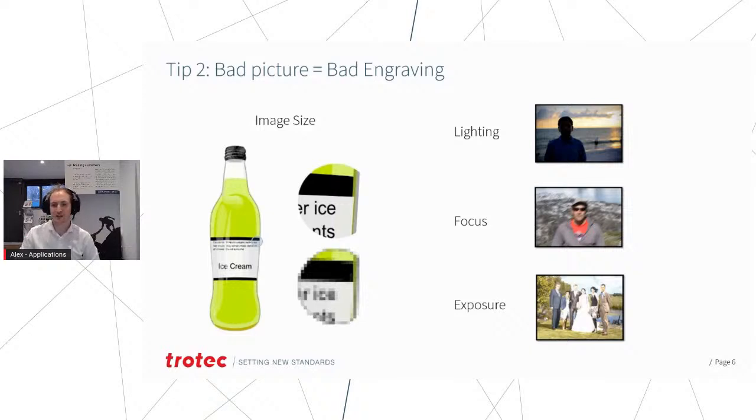So this really goes back to just real basic setup in terms of more on the photographic side. For example, if you've been given an image with poor lighting, then of course we can't make data out of something that's not there. If the photo itself is out of focus, then again, we're not going to get the contrast. And again, if the exposure is wrong, we're again not going to be able to get a nice result.